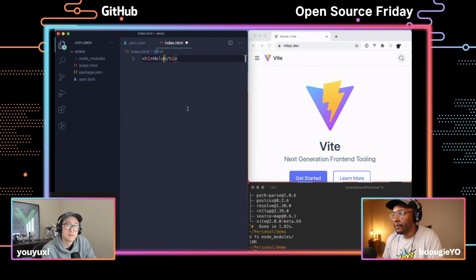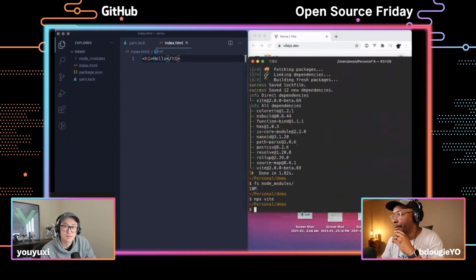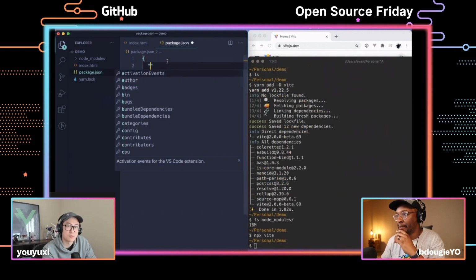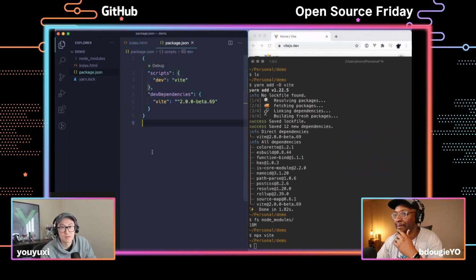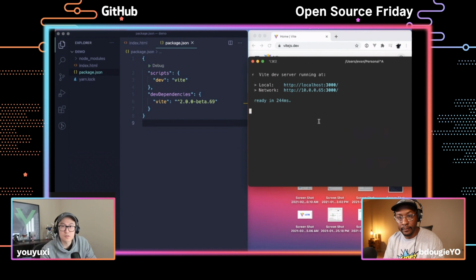and say hello. And then, so you can do npx vite here. You might have to raise up your terminal window a little bit. Okay, let's just move it here then. Or I'm going to just go in here, add a script. I'm going to say dev: vite. And then move this up, yarn dev. So I started the dev server.